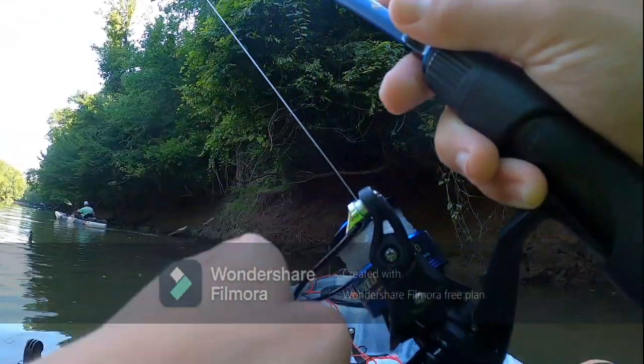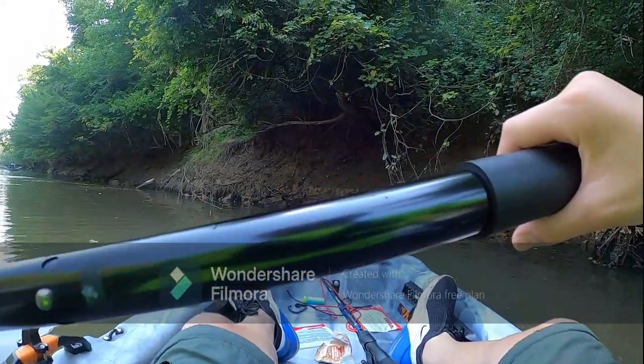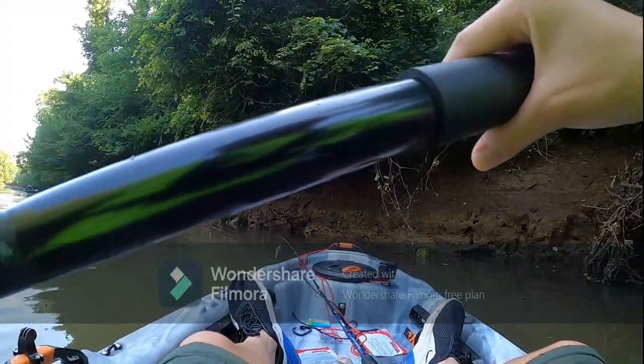Now, do rock bass relate to rocks? A lot of times you'll catch it in the same spot. I mean, especially if it's behind a current break or something, they'll be right after another.